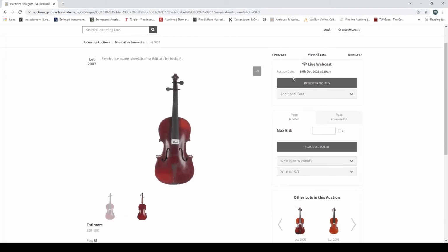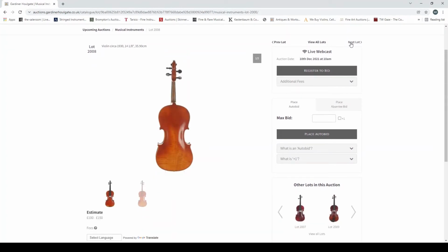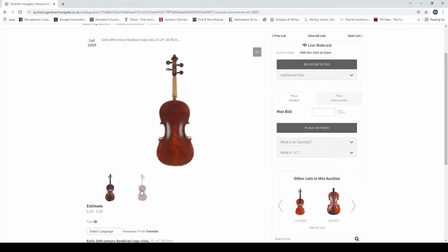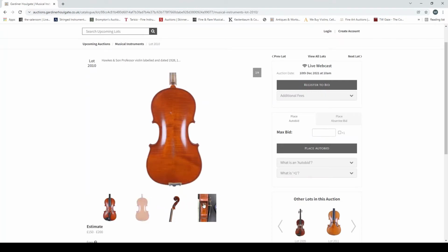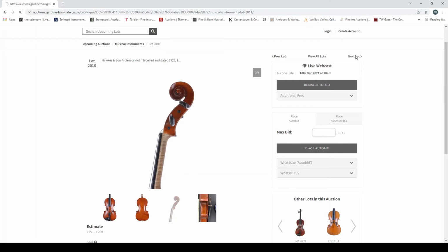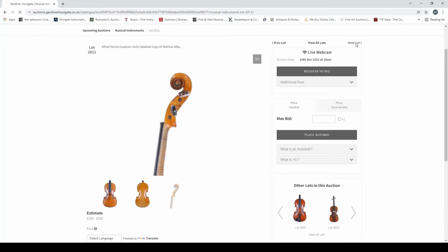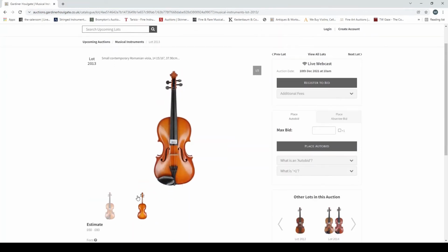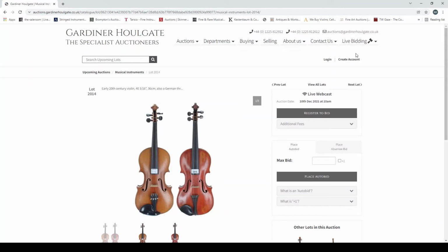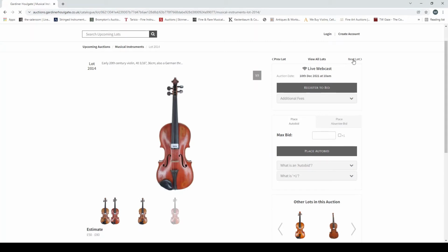Let's carry on this way. 3/4 violin from 1890. Violin circa 1930s. It's pretty normal. Early 20th century Stradivari copy viola. Hawkes and Son Professor labelled violin. Alfred Moritz Excelsior violin. French violin circa 1930. Small contemporary Romanian viola. Early 20th century violin. And another kind of German violin.